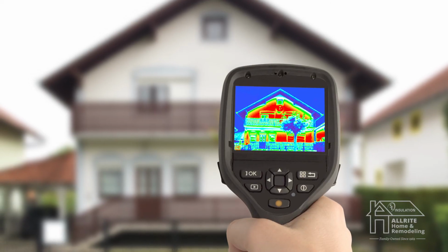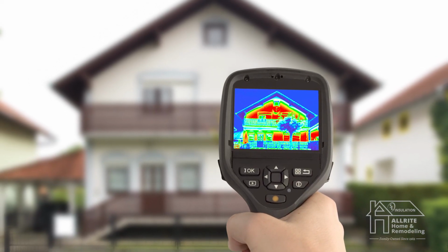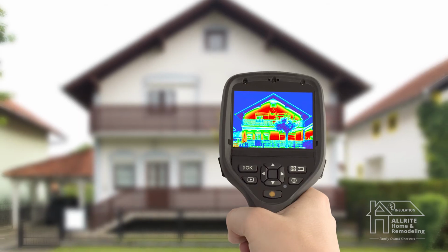Usually we'll also recommend that you get an energy audit done. What's kind of cool about the energy audit is it takes science to the next level with your home, learning more about the heat loss coming through by using an infrared camera and a blower door, and getting a better handle on what's going on. We usually refer to an energy auditor as a home inspector specifically for the insulated value of your home.